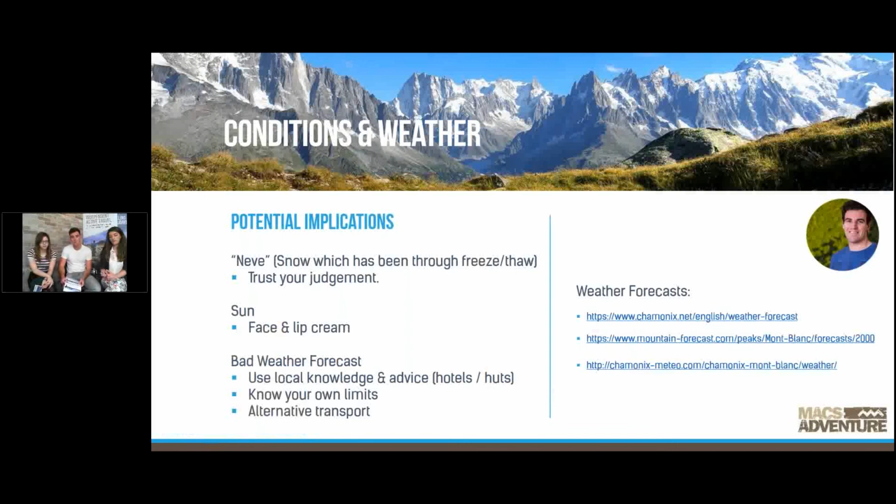If you do come across some snow, this is called neve. This is snow which has been melted because of the sun and the warm temperatures, and becomes a very, very hard layer of ice. So when you're crossing neve, just trust your judgment. Make sure you take your time, as it's really slippy. In regards to the temperature and the weather, make sure you wear plenty of sun cream or sunblock. Minna will go into more detail later about the exact kit list and what to bring.